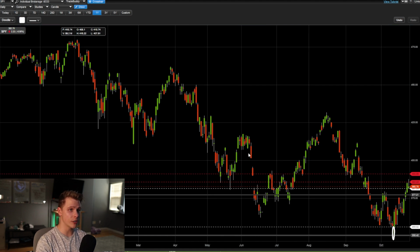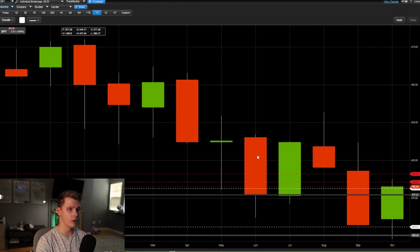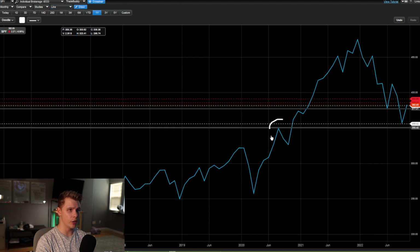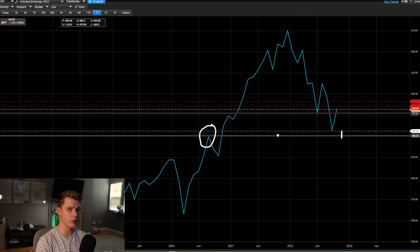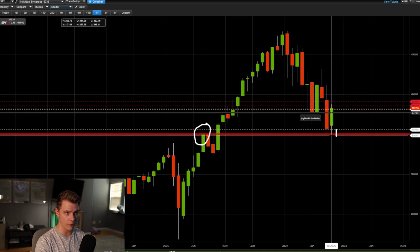Also, from a larger technical standpoint, you look at the monthly chart, which basically just means that each candle here is 1 month of price action. You can see back here, there was a previous resistance level right at 350. It's also a nice round number, right? That psychological round number. And that was the first time that we saw SPY actually test that level.